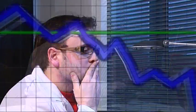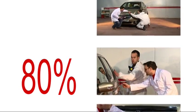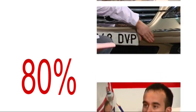As we can see, until now, small repairs have been translated only into economic terms: low profitability. However, let us not forget the figure above. 80% of plate and paint work corresponds to these small but numerous repairs.